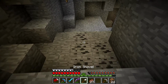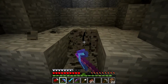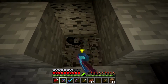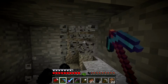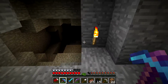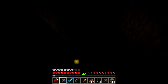We will see. As I said, I have. Wait, I think I wanted. Is there fortune on it? Oh yeah, there's fortune on it and efficiency. So maybe I should use this pick to mine the coal. Yeah, that's much better, and that's much faster, which is also important. So yeah, so much about this, I guess.